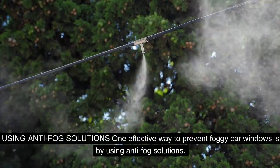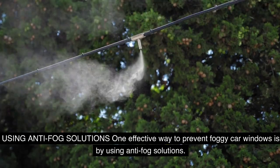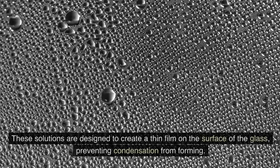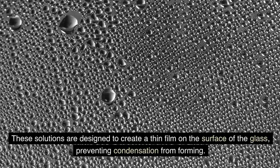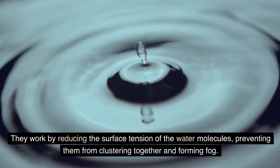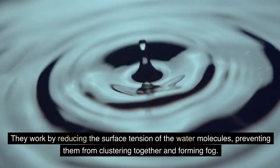Using anti-fog solutions. One effective way to prevent foggy car windows is by using anti-fog solutions. These solutions are designed to create a thin film on the surface of the glass, preventing condensation from forming. They work by reducing the surface tension of the water molecules, preventing them from clustering together and forming fog.